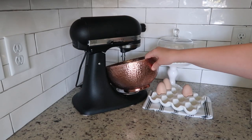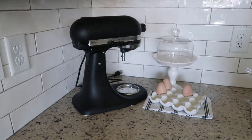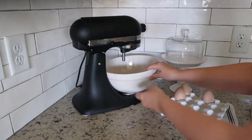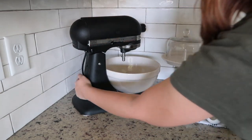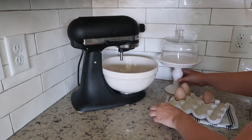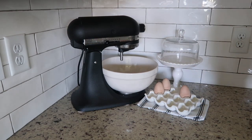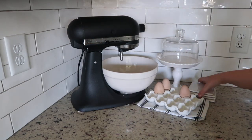I'm switching out the copper bowl for a white one since I plan to add a lot of pops of yellow to my kitchen for summer here very soon, and I just think the copper will kind of clash with all of that yellow. And I'm still on the hunt for the KitchenAid hobnail mixing bowl, but it just seems to be sold out everywhere. I am so bummed.